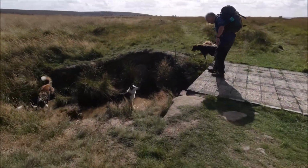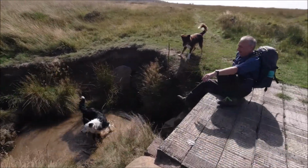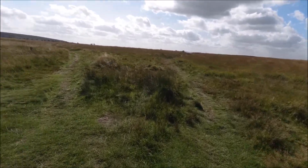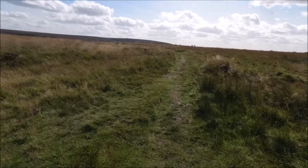We're back to paddling, but that's the path we came on. It's this path we want to go back on.